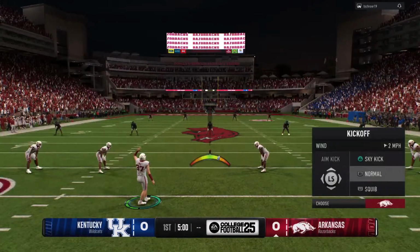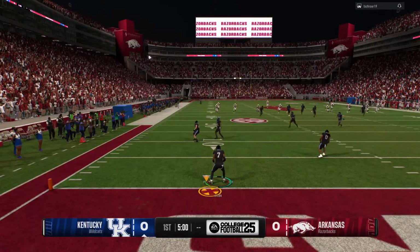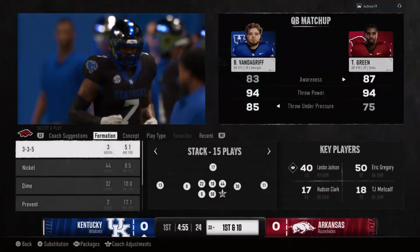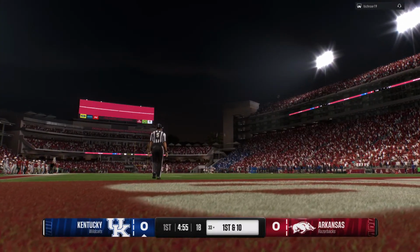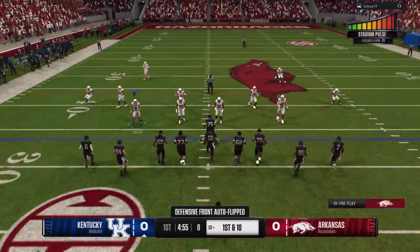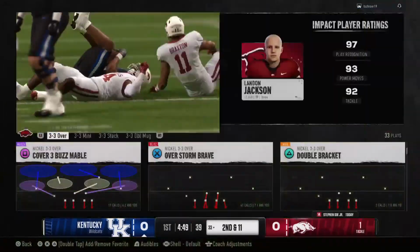The Razorbacks will kick it away to start us off. On the move from inside his 5. He only needs a sliver of daylight. This crowd trying to show them what it's going to be like all day in this house. They'll run the counter. They bring him down, and he's going to lose a yard on that one.